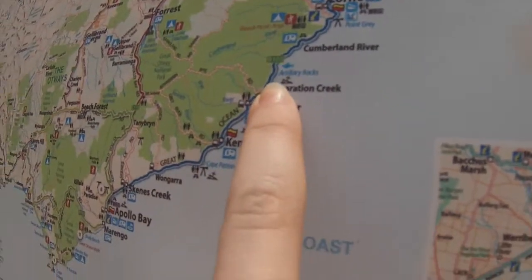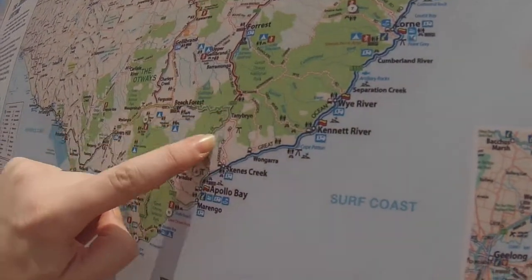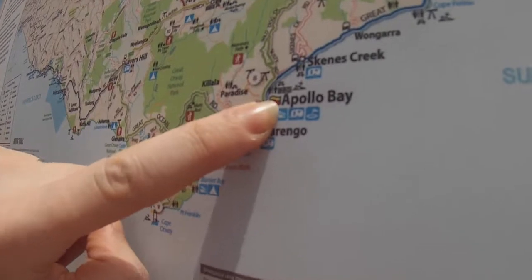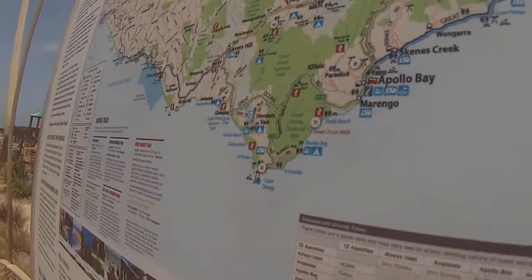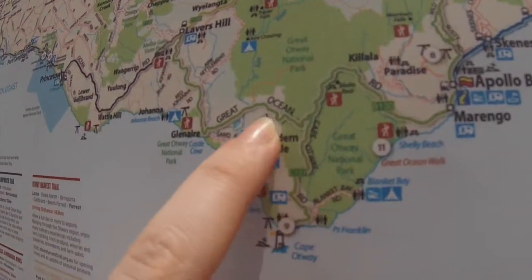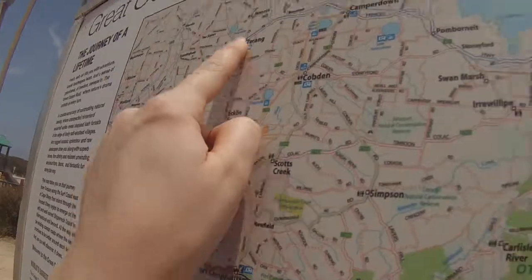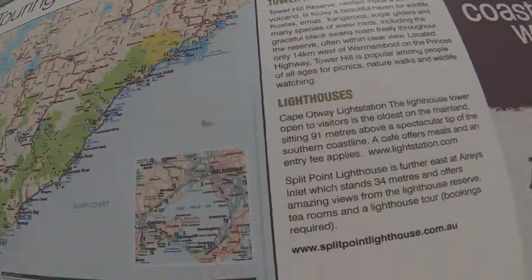It's shut here, so we can't do this bit of it, so we have to go inland and come back out at Apollo Bay, and then we'll go all the way through the national park if it's open, all the way up to here, and then back to Melbourne.